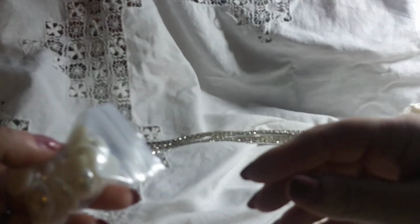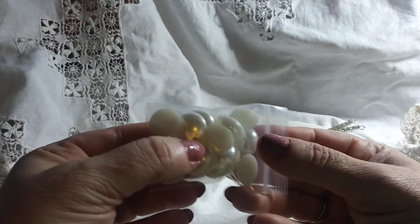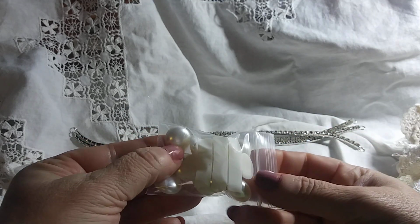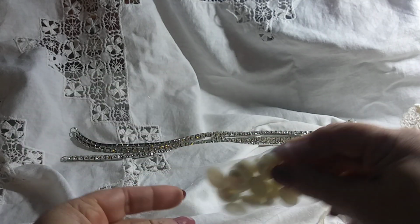And then she sent me a little bag of these pearls, and they're like jumbos, which is great. And there's different sizes. You can see like ovals and circles, because these are great to use as is, but also these make excellent flower centers. That was my first thought when I saw these. So love, love, love these.